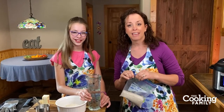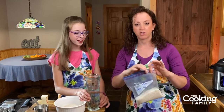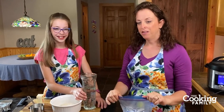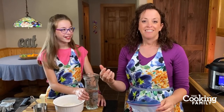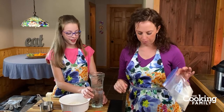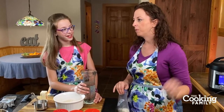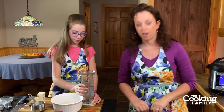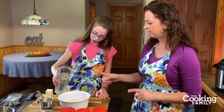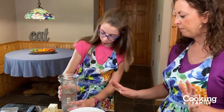We have a scale. The way that we measure this into 24-ounce portions is we just weigh it on there, and it makes it super simple. And then putting on a pot of rice is almost a one-minute job. On a Tuesday night. Just pour it in, pour your water in, and turn it on.